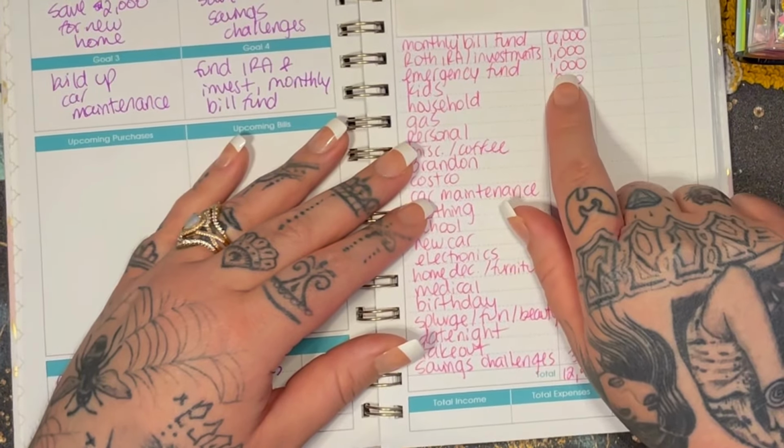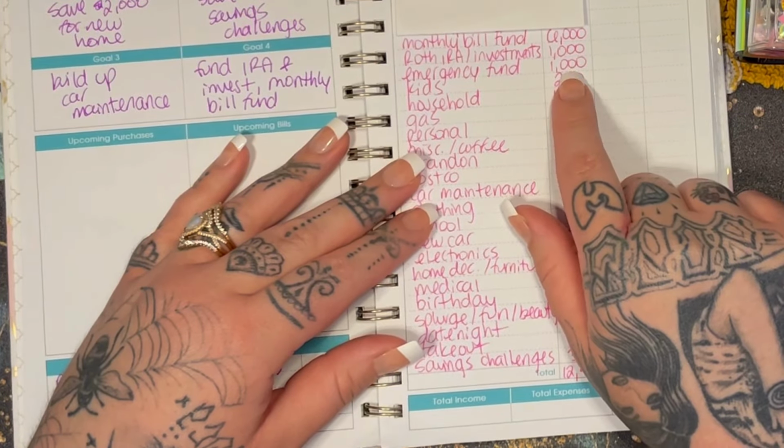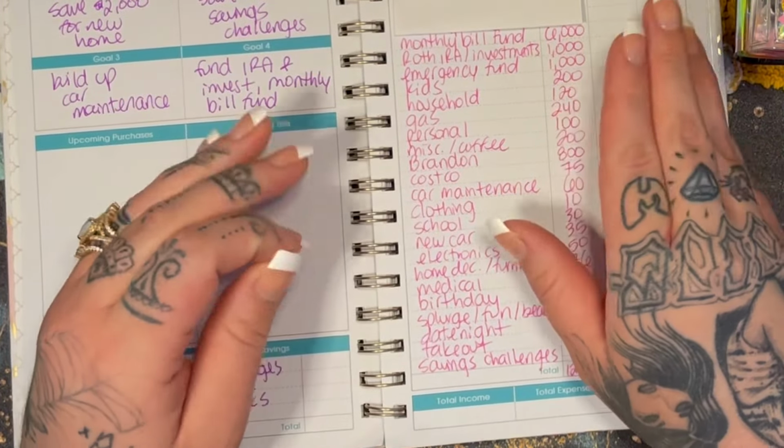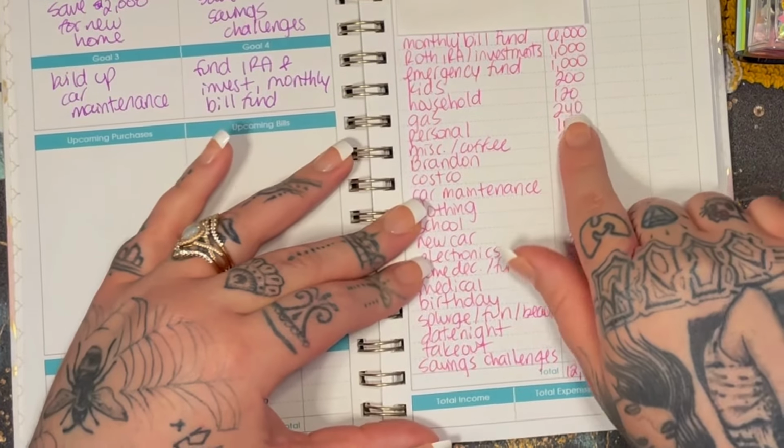I'm going to be adding $1,000 to my emergency fund, and that is also going to be sitting in the bank. I do have a couple different savings accounts, and I just total those up when I'm going through everything. So I did tweak my numbers a little bit.